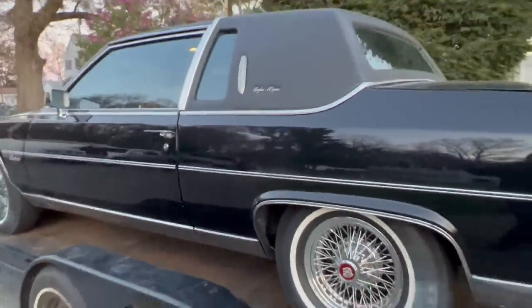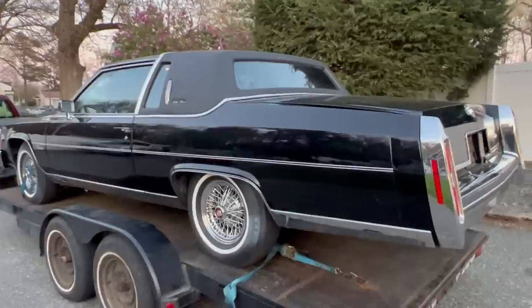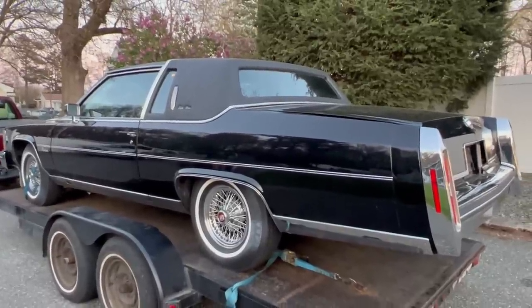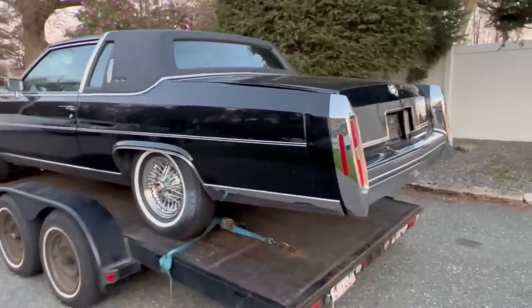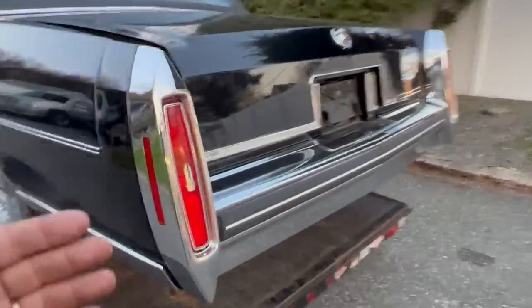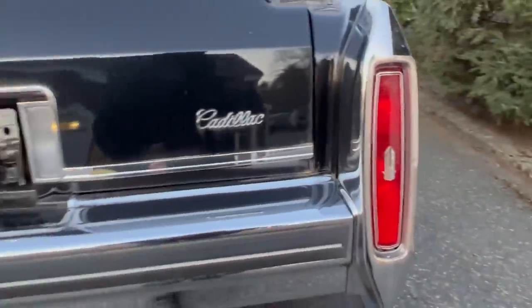So this car, I found it online. It was for sale. Unfortunately, it's part of an estate, someone had passed, and they were trying to sell off this car. And in conversation, we were talking to the folks, and they had a couple other cars for sale, but they hadn't posted the other cars yet.